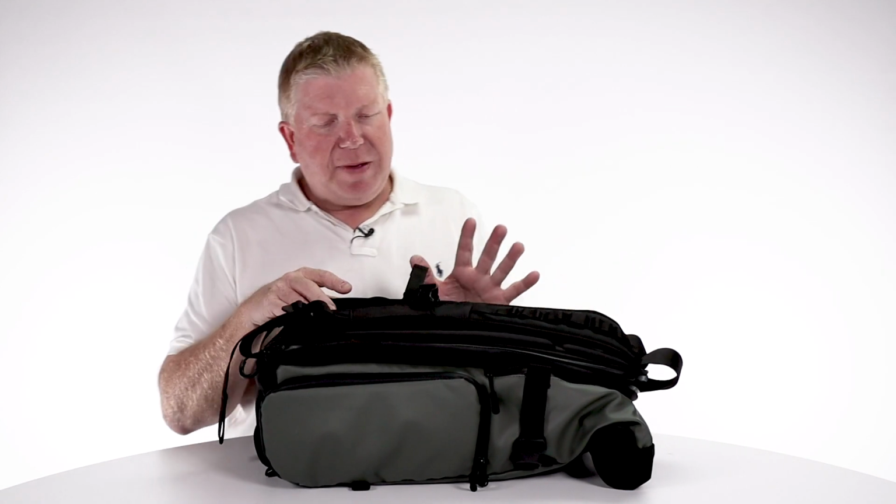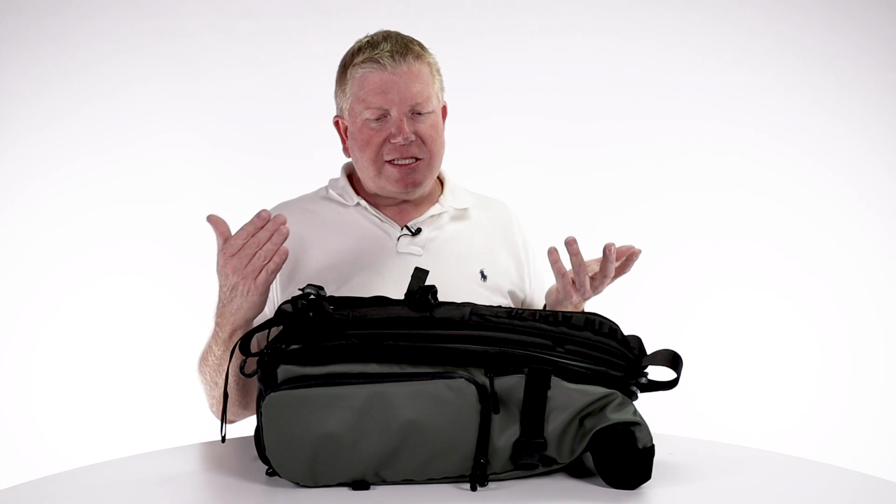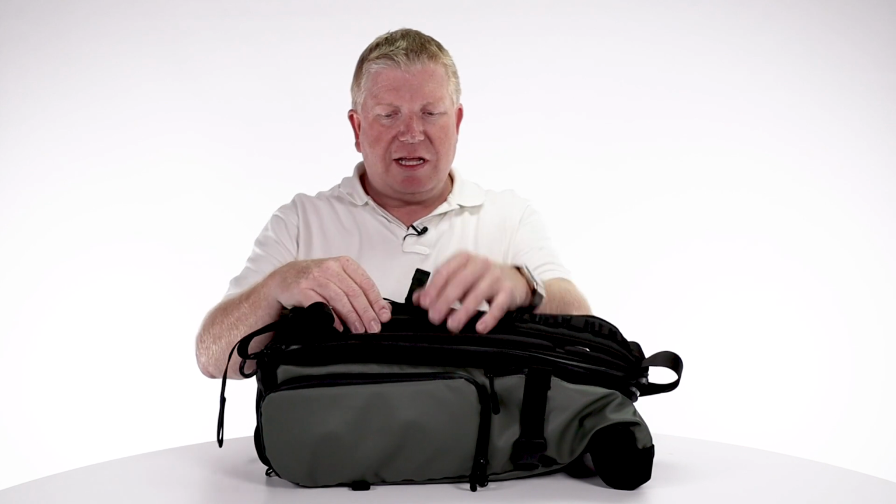The other thing I love about this bag is they've thought about the little things. And that's why I think they've involved photographers in the production of it, because there are some little special things and I have never seen it in any other bag.